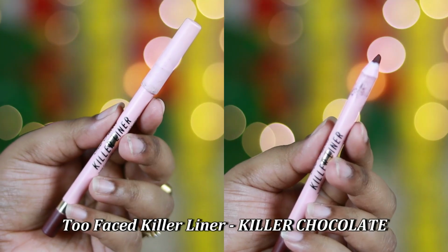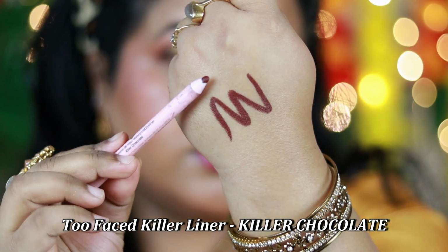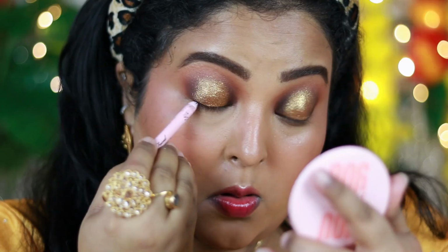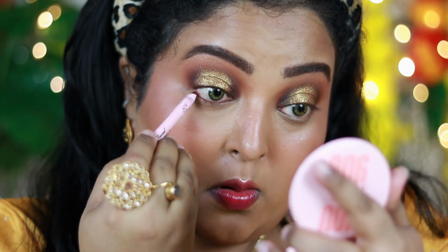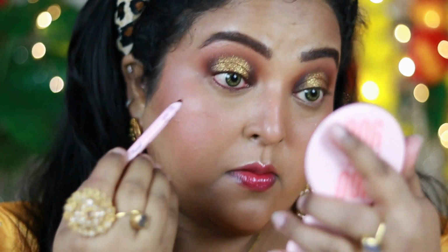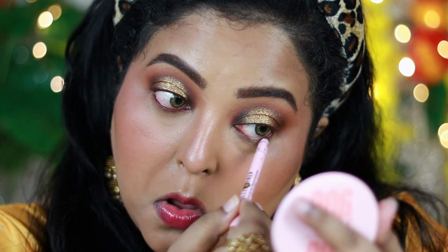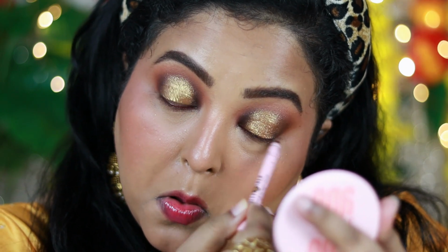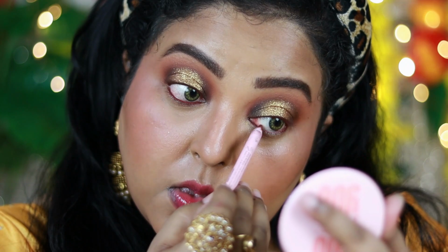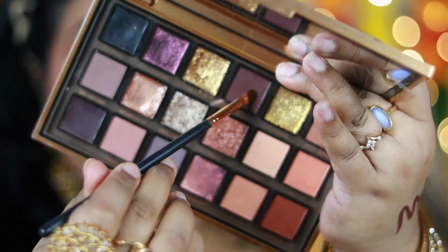I'm going to use a brown kajal. This is my trusty kajal that I use mostly and you guys keep on asking me. This is by Too Faced. It's a Killer Liner in the shade Killer Chocolate, which is a burgundy toned brown gel eyeliner or gel kajal. It's pigmented, so creamy, so smooth. Once you apply it, it's going to give you a complete brown color payoff. You can see once it settles down, it's not going to budge. It's a completely smudge proof, long wearing kajal.